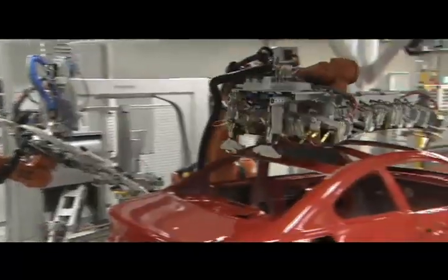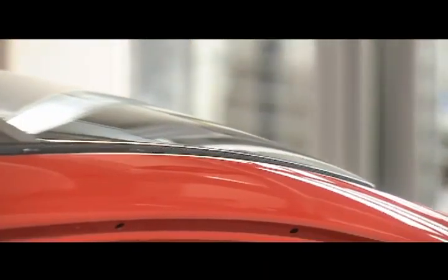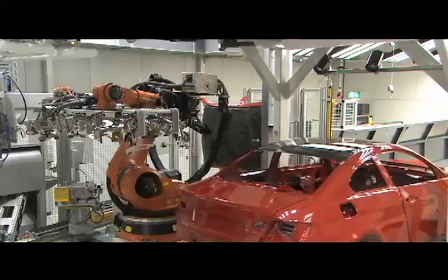The big challenge was really to get the adhesive right, and that means we have to control the bonding process very, very tight. We had to make sure that the temperature is always in the right tolerances, that the humidity is in the right tolerances, and that all the facilities are always working to perfect conditions. Because that is very, very important for the stiffness of the car.